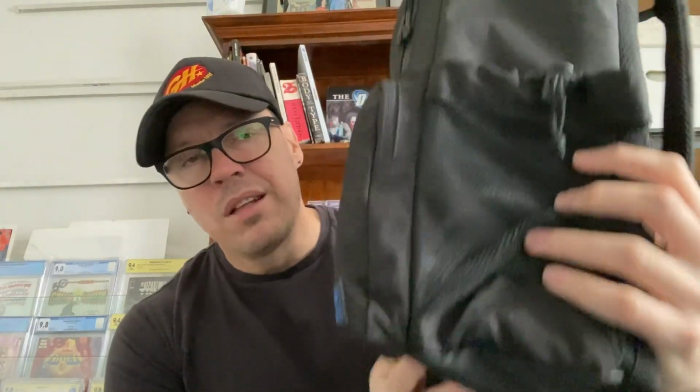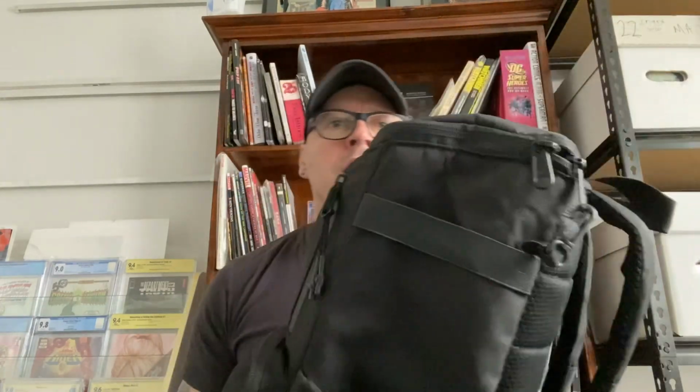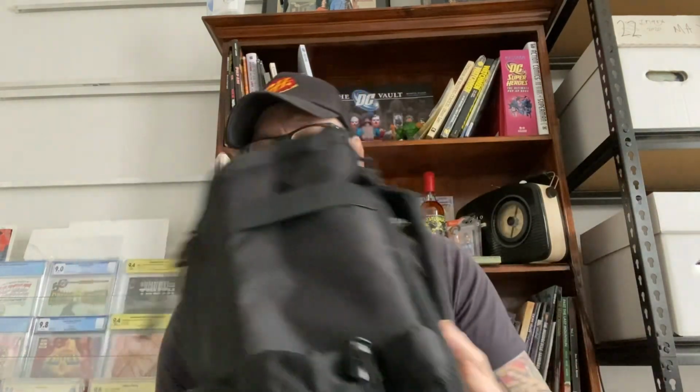It's thick and sturdy, and when it's empty, it actually doesn't weigh much. It probably weighs maybe 1 kilo, which is just under 2 pounds, I guess. I've already stuck a bunch of badges from CGC and Overstreet on top of it that I got at the convention. Now, there's a lot of little pockets that you take for granted.